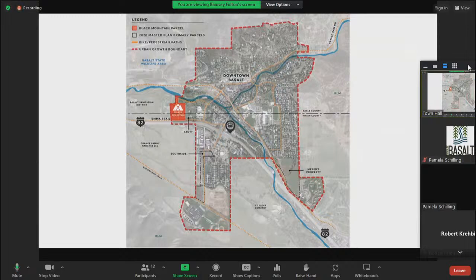Okay, this is a map for me that I'm extremely proud of, to be honest, and I'd really like everyone to digest this for a couple of minutes here. So this is downtown Basalt. This is not all of Basalt. You have a whole other area in Willits, but this is a really special place.